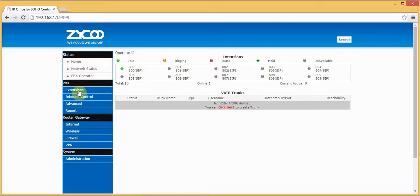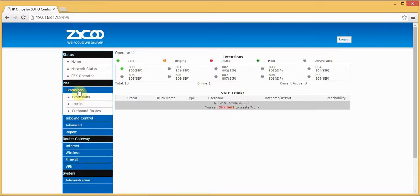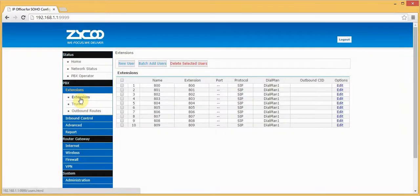Under PBX, under extensions, we have extensions, we can define trunks, and we can define outbound routes. In extensions, there are 10 by default. We can either edit these or we can delete and create new ones. We can add in multiple users at one time.